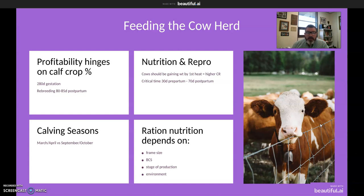Just a couple reminders, gestation is 280 days, and nutritionally we want to be supporting cows so that they are ready to rebreed between 80 and 85 days postpartum. Generally speaking, cows have much higher conception rates as they begin to gain a little bit of weight back after calving. So from a nutrition and reproduction connection standpoint, we want them to be gaining weight just slightly by that first heat.